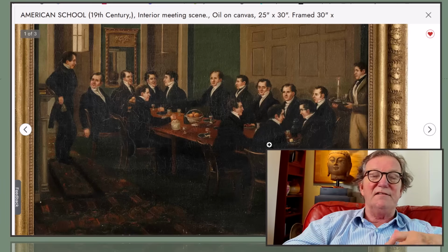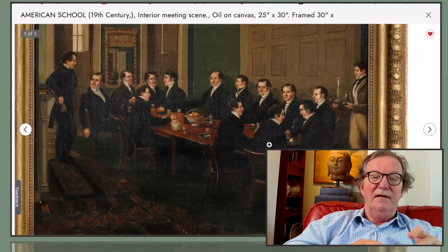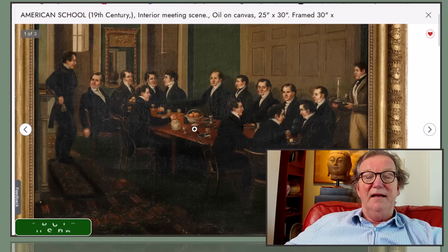They're beautifully dressed. There's a manservant coming in, bringing in a candle, and there's fresh fruit on the table, which was a real luxury. You see in the middle of the table, it looks like peaches or something, and they have cut glass.